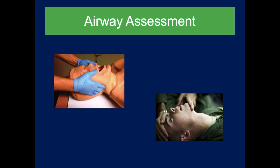Now, airway assessments. You've learned about jaw thrust. You learned about head tilt, chin lift. They both work really, really well. And I know you've learned specifically that jaw thrust works well primarily for a trauma patient versus a medical patient. But realistically, you can use either of these airway maneuvers depending on the circumstances. It just varies on what it takes to open the airway. Don't be limited by this.